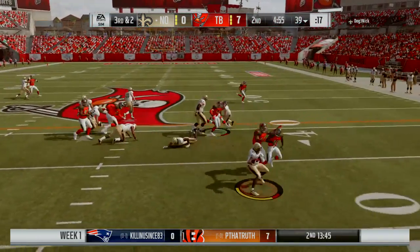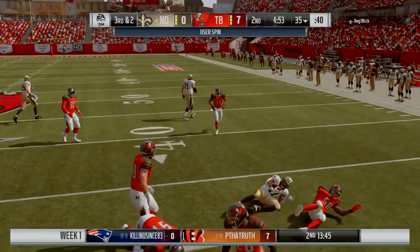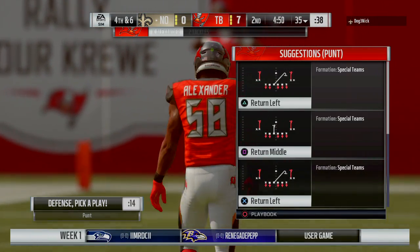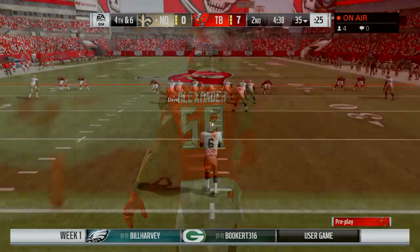They stay on the ground. This time it's Kamara. And a nice move will yield nothing as he's stopped behind the line. Losing 4 yards that time, and now it's 4th down.